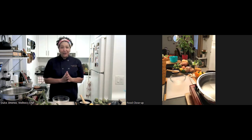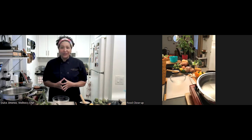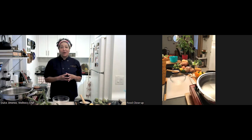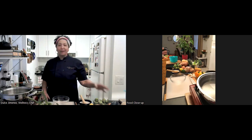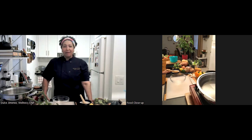And the menu is we're going to stuff some bell peppers with quinoa and butternut squash and some of the veggies. And we're making a quinoa with broccoli. And we're also making a quick Brussels sprouts, very quickly sauteed with some herbs and some light vinaigrette.